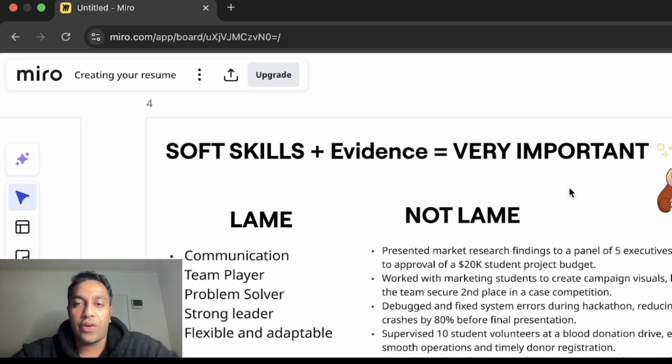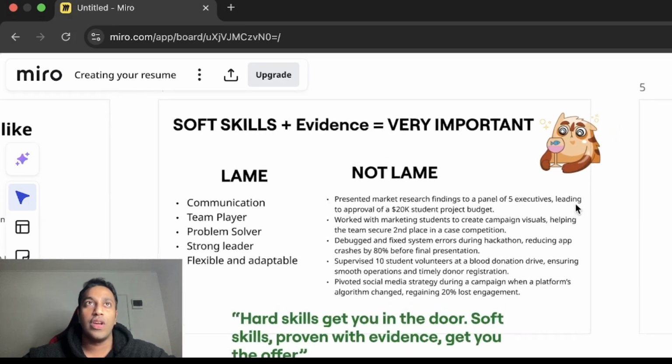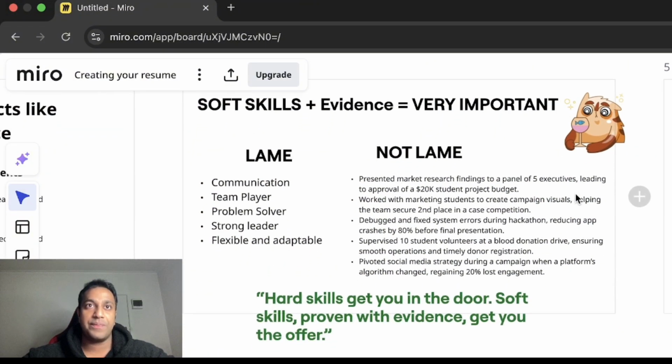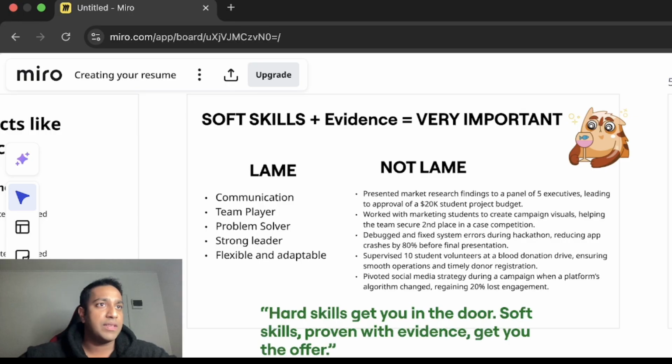Don't ever neglect soft skills. I need to tell you guys, soft skills are so important. And why is that? Let me change the scene. What are soft skills? Soft skills are basically all your values as a person. Are you a good communicator? Can you be trusted? Are you honest? Are you a good team player? Are you a good problem solver? Are you a strong leader? Are you flexible and are you able to adapt? Like your qualities as a person.